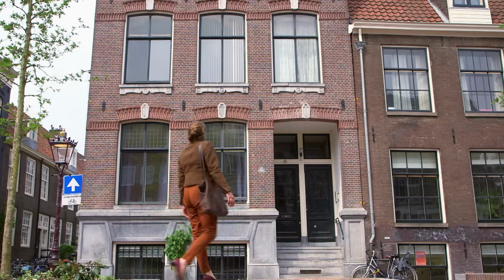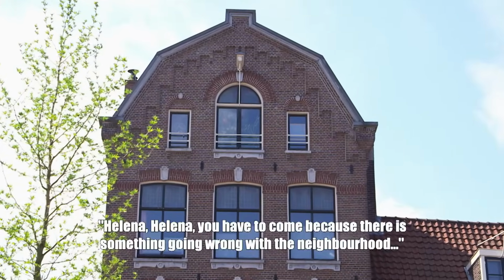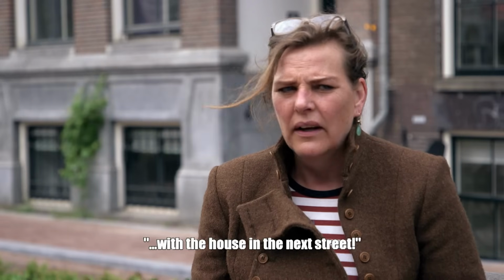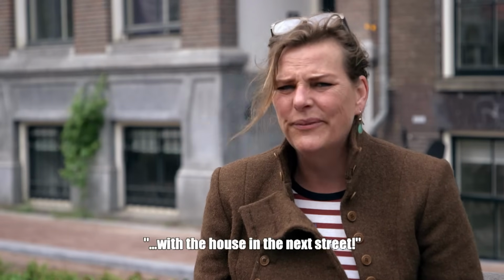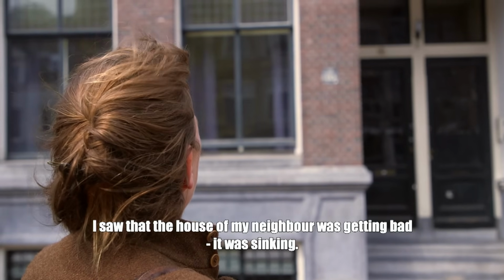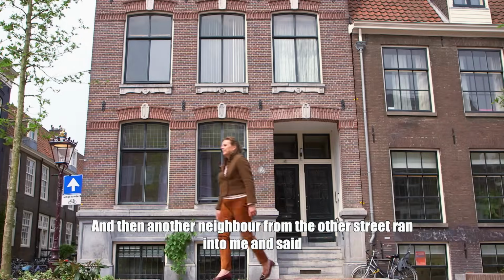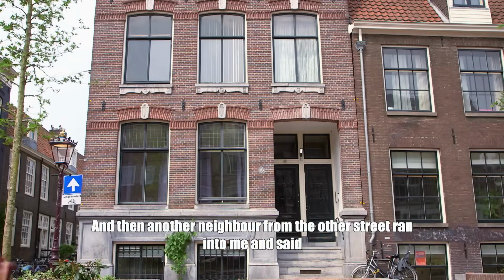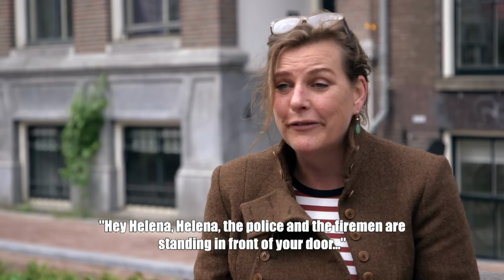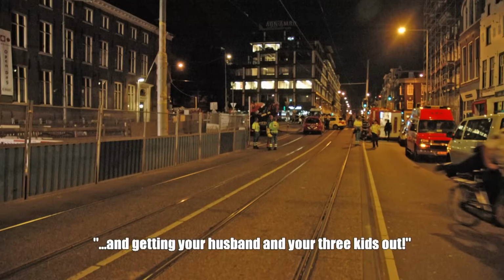Amsterdam resident Helena van Gelder was also caught in the middle of this housing crisis. Helena, you had to come because there is something going wrong with the neighborhood, with the house in the next street. So I went just around the corner and I saw that the house of my neighbor was getting bad. It was sinking. And then another neighbor from the other street ran into me and said, Helena, the police and the firemen are standing in front of your door and getting your husband and your 3 kids out.